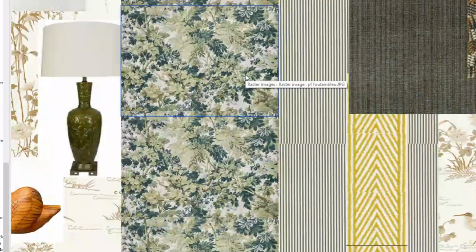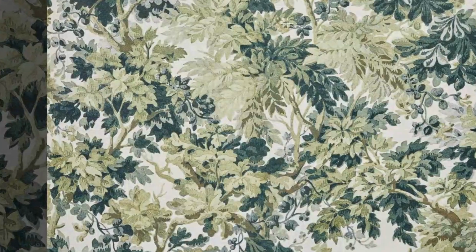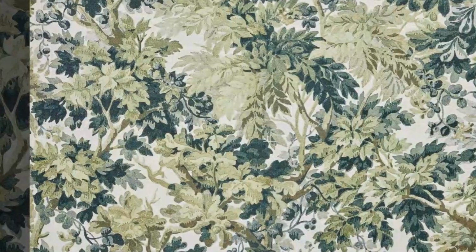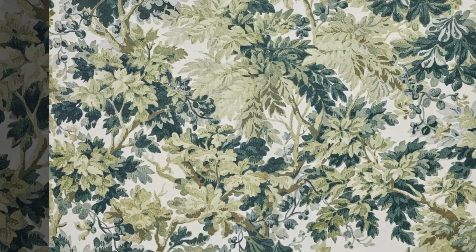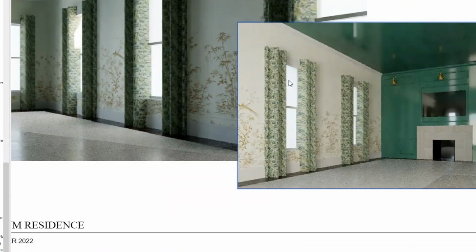And so in the curtains, I looked at this beautiful Pierre Frey wallpaper that kind of was a different dimension of foliage than the wallpaper itself. So here you can see that beautiful pattern, which just brings so much depth and color to the space. But I didn't want too much of it, as in this rendering that you're seeing right here, right? And I wanted to just kind of have these smaller panels of it and break it up.